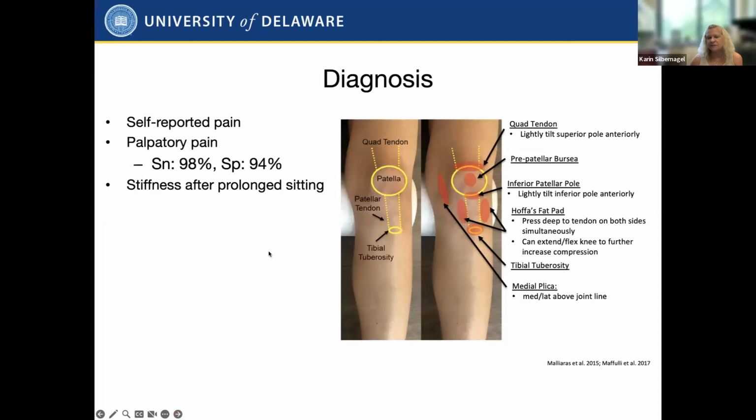The difference with some of the other ones is, I think from a clinical perspective, we need to be really good, be able to do the palpation and understand what structure it is that is painful. Because some people have pain in the fat pad underneath, there might be some plica and other areas that are causing the same problem or pain.